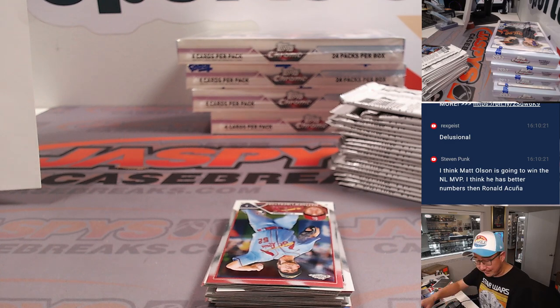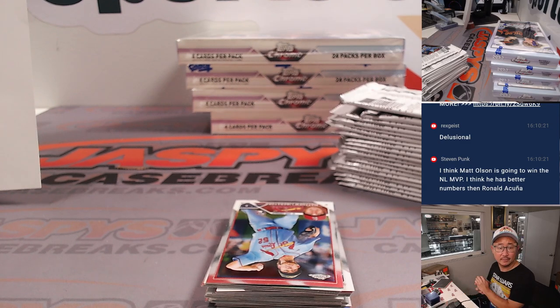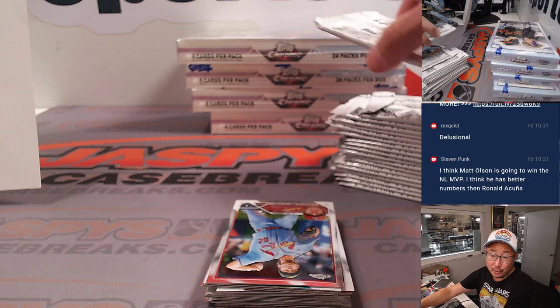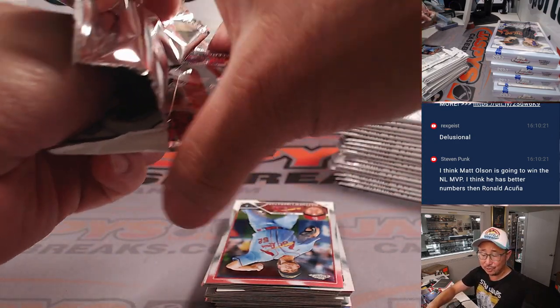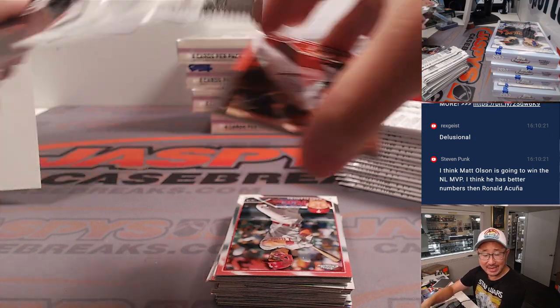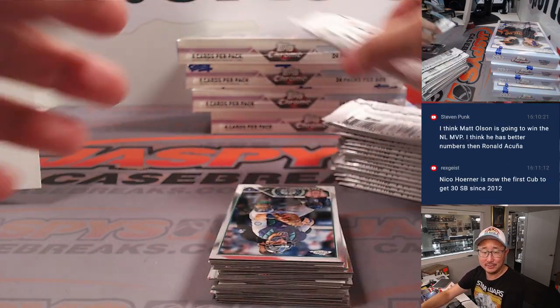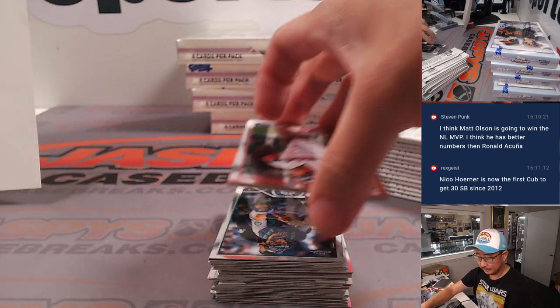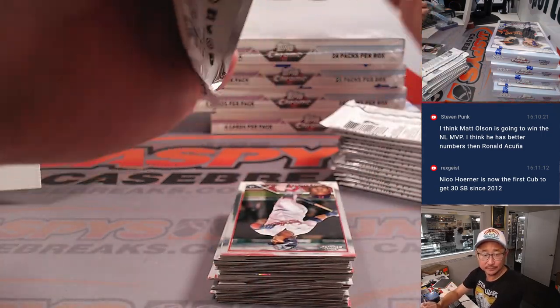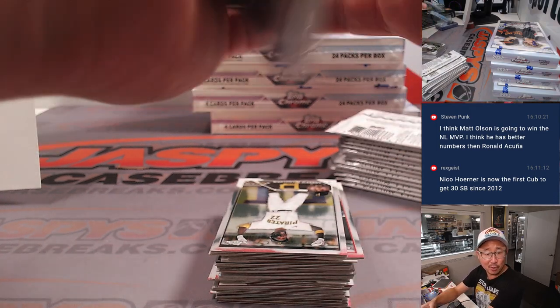As of now, according to Wins Above Replacement, Ronald Acuna leads the NL with a 6.2 WAR. Freddie Freeman's at 5.9. Mookie Betts is 5.8. And Matt Olson is one full win under that at 4.8. So yeah, I think Matt Olson's only better in terms of home runs.